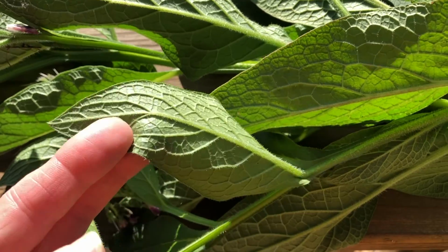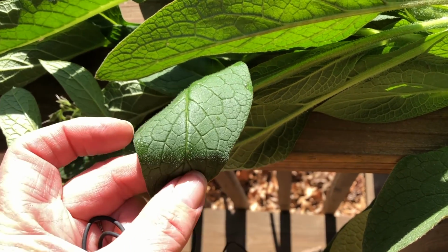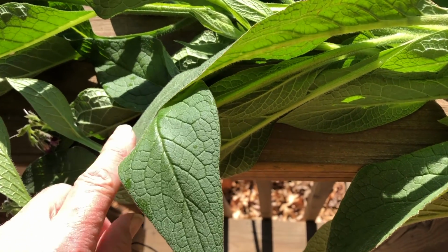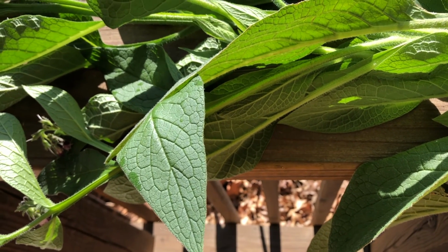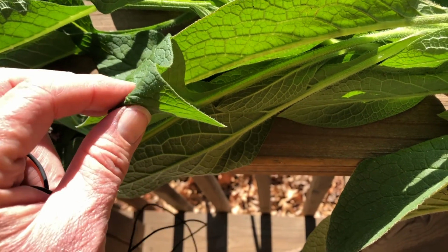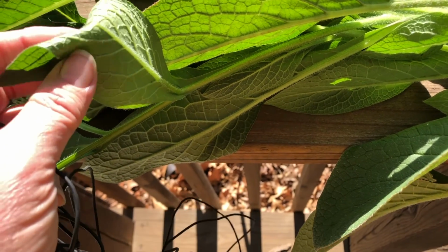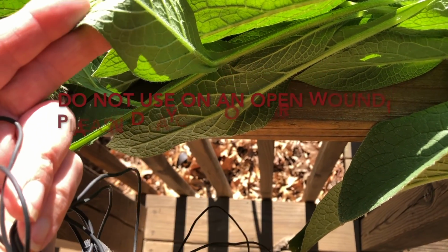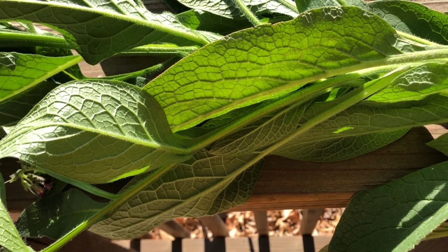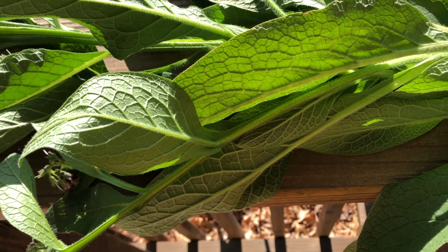Now, these leaves also have medicinal purposes. They have a chemical in them that helps regenerate cell growth. So a long time ago, this plant was also called knitbone. And that's because it would actually help heal broken bones. So this can be made into a poultice where you just chop all this up and kind of wet it down with the chemicals that come out of the spine. It'll make it wet when you chop it all up. And you can put it as a compress if you have a broken bone or a sprain or something like that, and you could just hold it on there with saran wrap for like 30 to 40 minutes and do that once a day, and it will help the healing process.